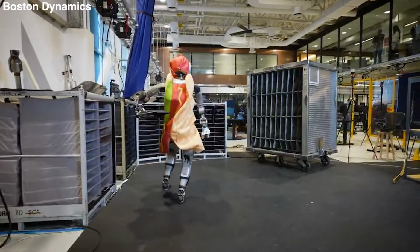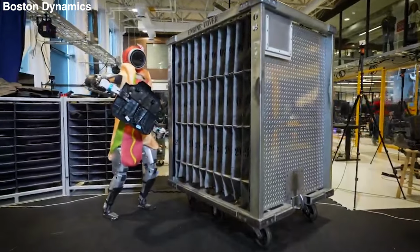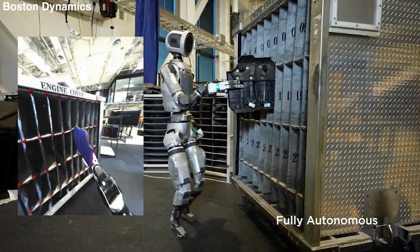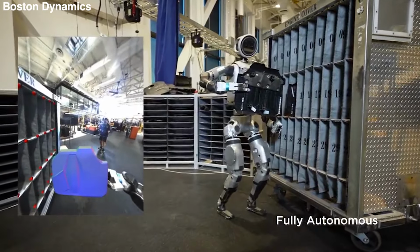But overall, this bot seems to be more resilient than other bots, judging from how it recovers from failures. Instead of tripping, it just got shocked and readjusted its balance to try again. That to me is what they call resilience.